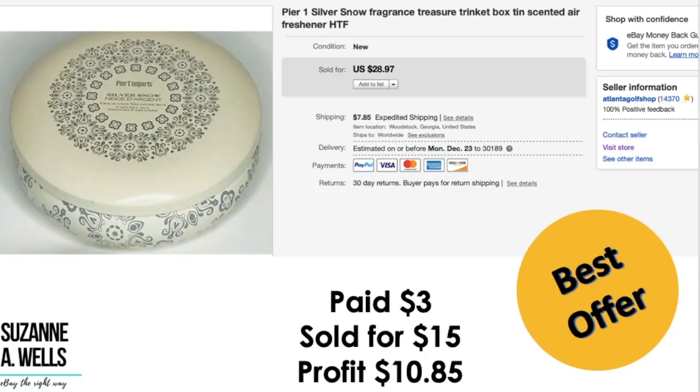This is a Pier 1 fragrance tin. You open the top and there was a bag of fragrance crystals like air fresheners, kind of an unusual thing. I thought it would go as a gift item and can't confirm that it did, but I paid $3 for it, sold it for $15, profit was $10.85.